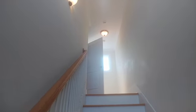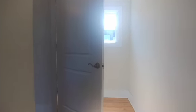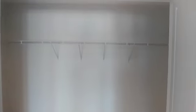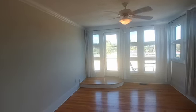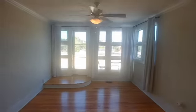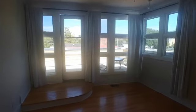And as we head up to the next level, we'll be able to take a look at our master and attached ensuite. So I'm gonna go ahead and open up the closet doors there. Lots of natural light coming in.